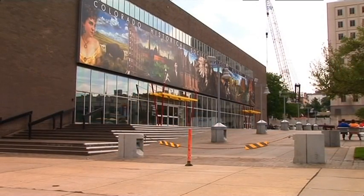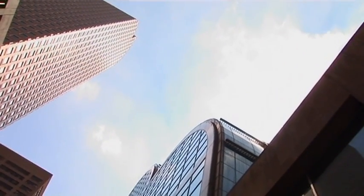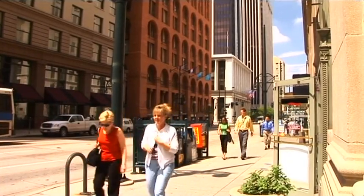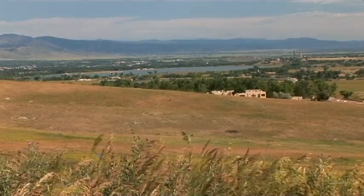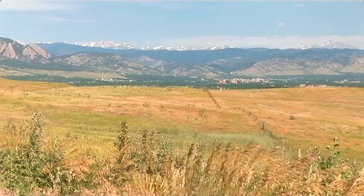This once lively village has now developed into a modern city. And the former trading arenas for fur, gold, and silver have now been replaced by a skyline of glittering skyscrapers. Denver, a metropolis situated between the open prairie and the Rocky Mountains.